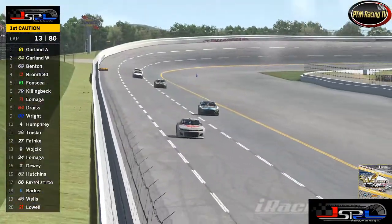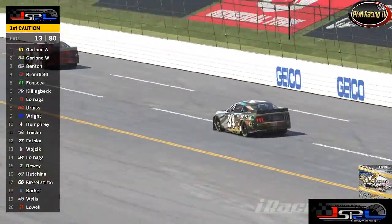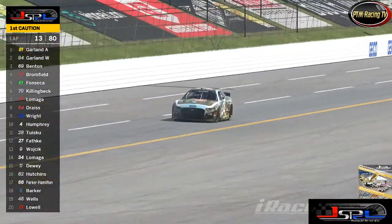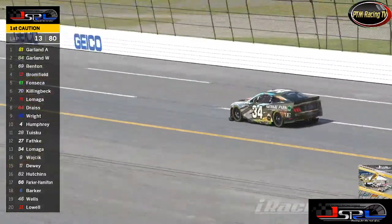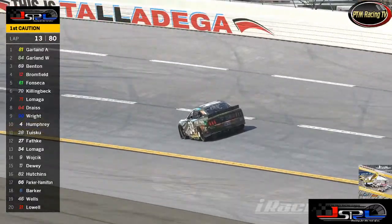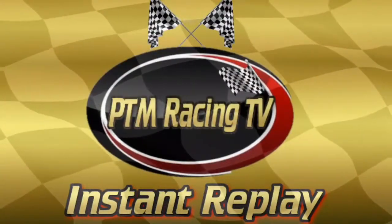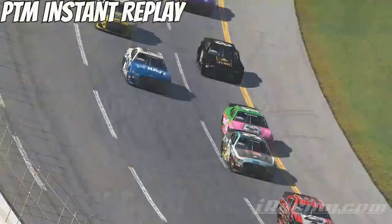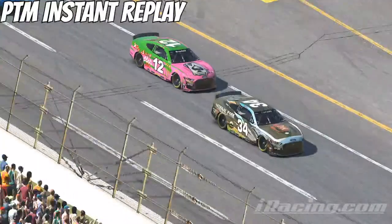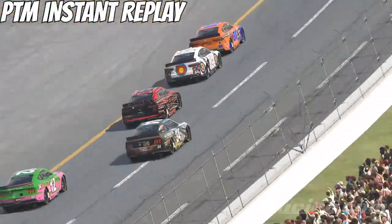Unfortunately, I'd say the damage was done more so to the 34, David Lamaga, even though his car is saying otherwise. That thing is looking clean as a whistle. Yeah, he even spun. Looks like he didn't even take any hits there. Well, let's take a look at the PTM Instant Replay though. Let's take another look at it, see where this transpires. This is coming out of turns 1 and 2 is where this wreck starts up.